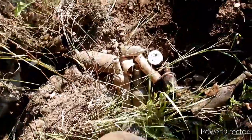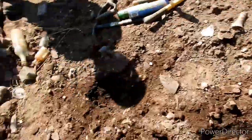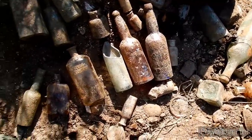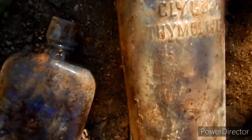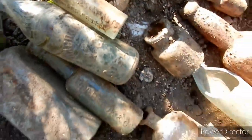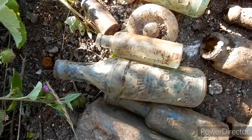Lots of non-keepable stuff, but we got a few beauties. We got the two Toronto loggers. Too bad that A. David was broken. We got the Gliso Thymoline, the Hallbrooks. We got this little embossed one. Where's that other little embossed one? The poison one, you thought.